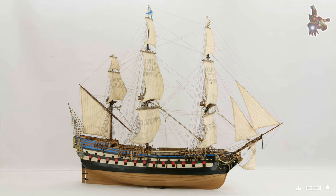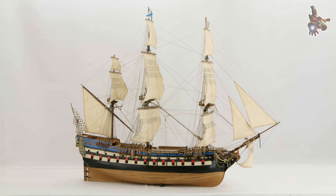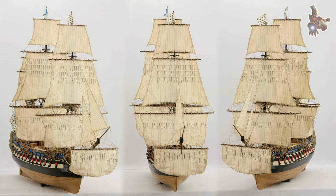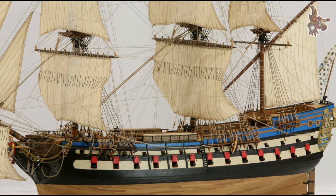Le Protecteur was an impressive ship, equipped with 64 cannons and measuring approximately 54 meters long. Its crew consisted of about 400 people. Le Protecteur was launched in 1793.